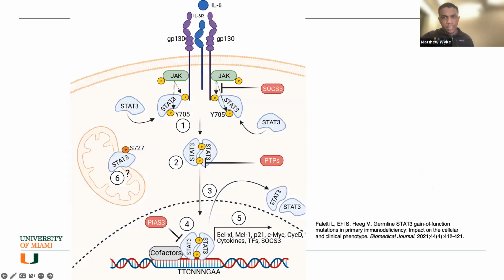So this is just a slide showing an overview of the STAT3 signaling pathway. And just to go through it really quickly, a cytokine here, IL-6, binds to the cognate receptor, which leads to phosphorylation of JAKs. Activated JAKs phosphorylate STAT3, allowing it to form dimers, and it's shuttled to the nucleus to act as a transcription factor. Germline STAT3 GOF mutations have been described in all functional domains of the protein, and they exhibit their effects on different distinct steps in this signaling pathway.